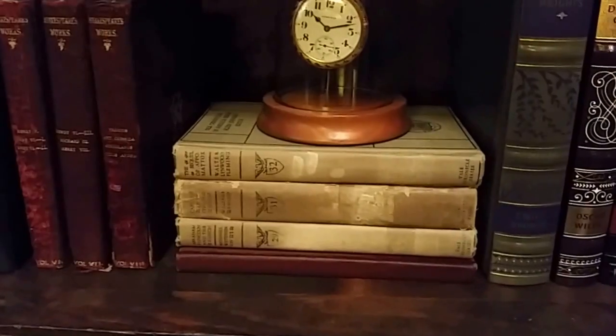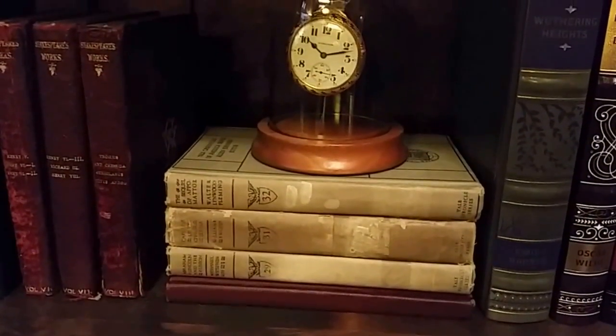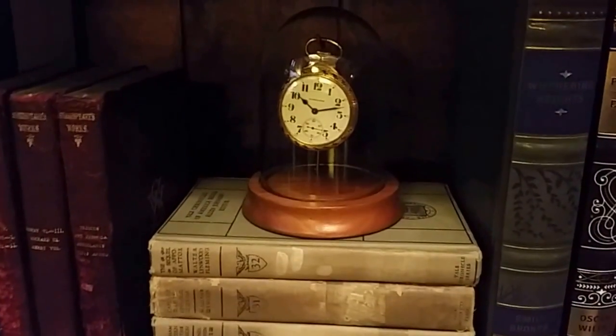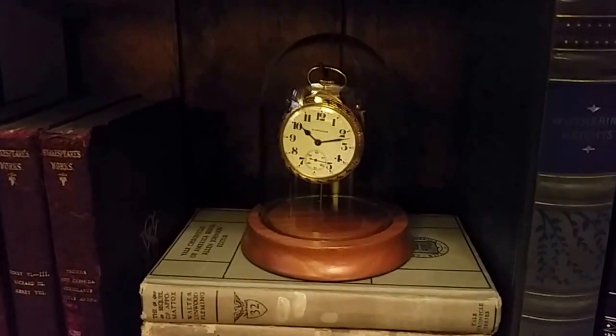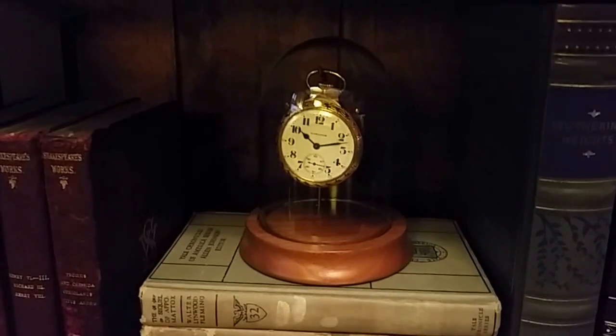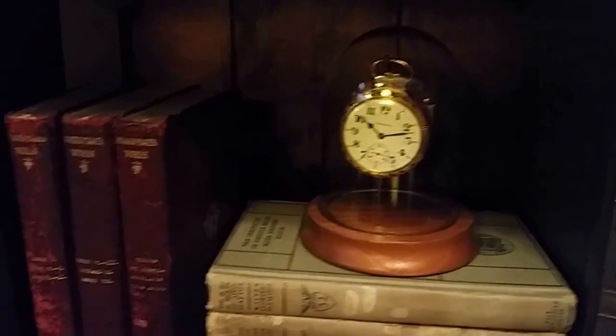Some books that came out of an old library. The old library card's still in them, which is pretty cool. About the Civil War. Pocket watch that was my wife's grandfather's. Salvaged it. It wasn't running, and they were going to get rid of it. And I said, I bet I can take care of that. So I got it cleaned, and it works very well now.